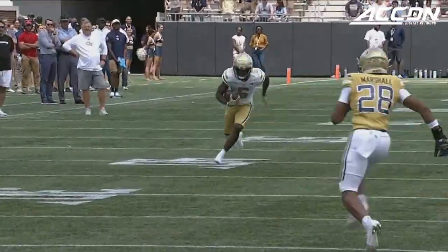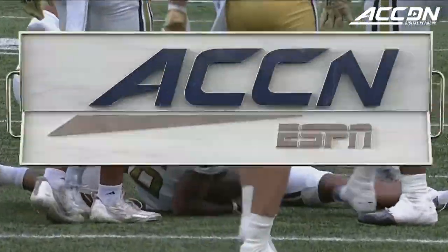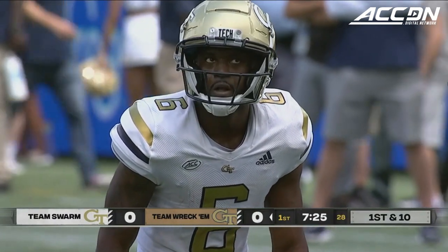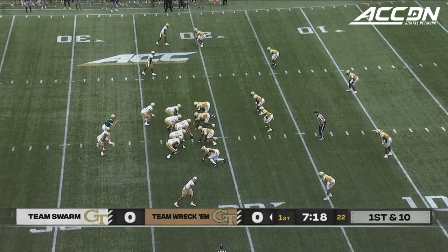This is kind of an extended run. You get the ball to Leary on the outside, get him in the open field, allow him to do what he does best, which is make plays with his feet. You can already tell after that longest play of the game how much they like what he could potentially bring to this offense in Christian Leary.